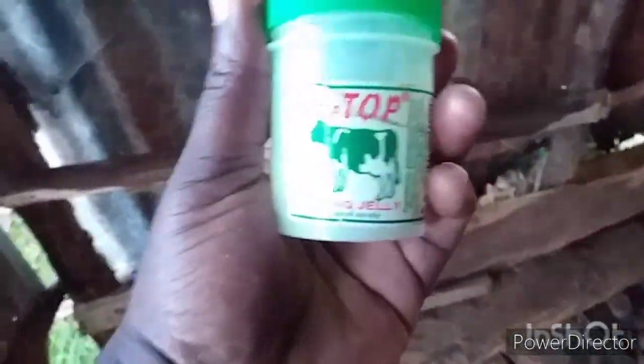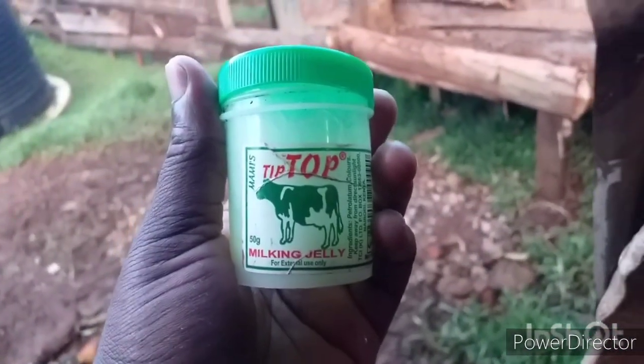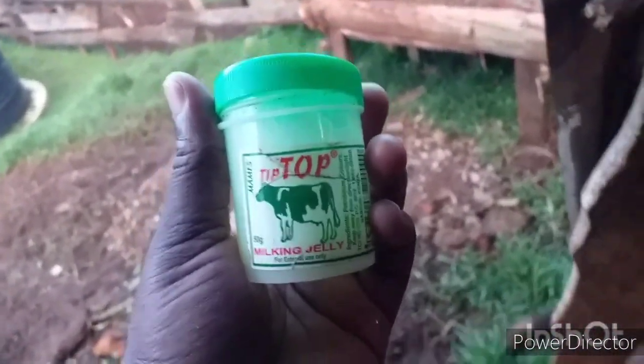We'll be using this. It's Tip Top for milking. We have warm water.